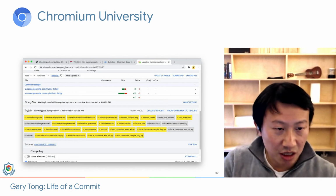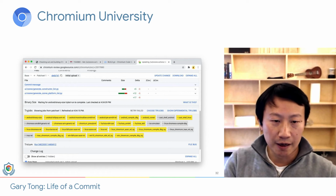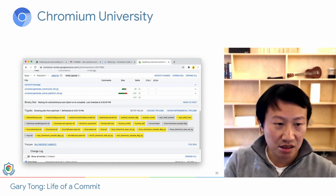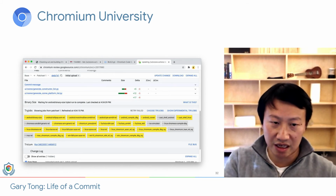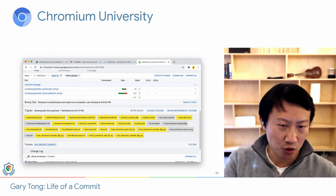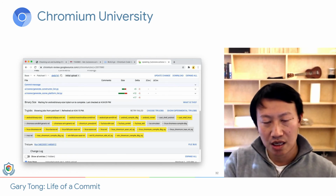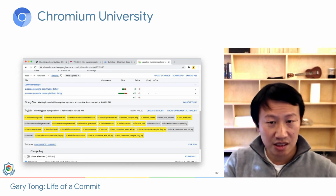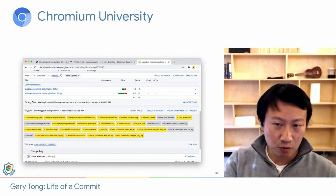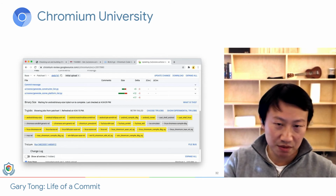As you can see here, some of these are Android tests, so Android Lollipop and Marshmallow. There are also Chrome OS tests, Fuchsia tests, and the main platforms as you'd expect: Linux, Mac, iOS, Android, Windows, all of these are tested. And then there are also some architecture tests like x86 versus ARM, and some correctness tests. So TSAN, which is a race condition tester, and ASAN, which is a memory tester.